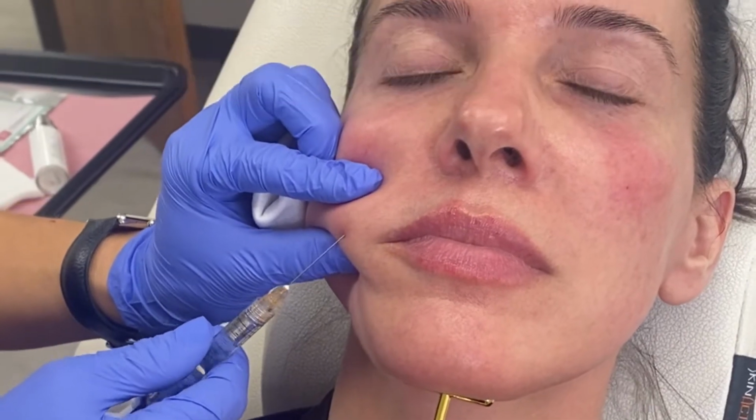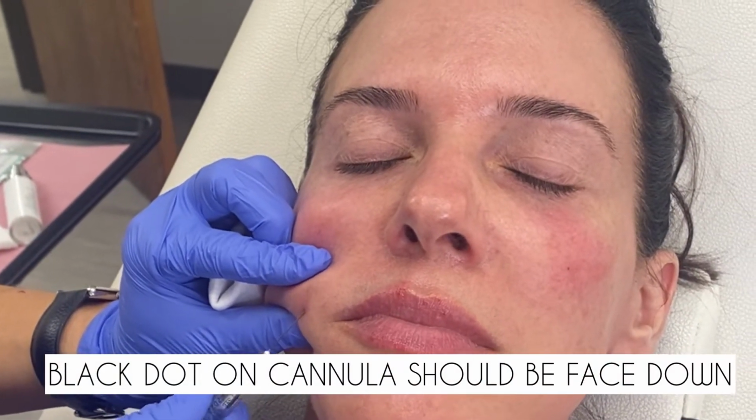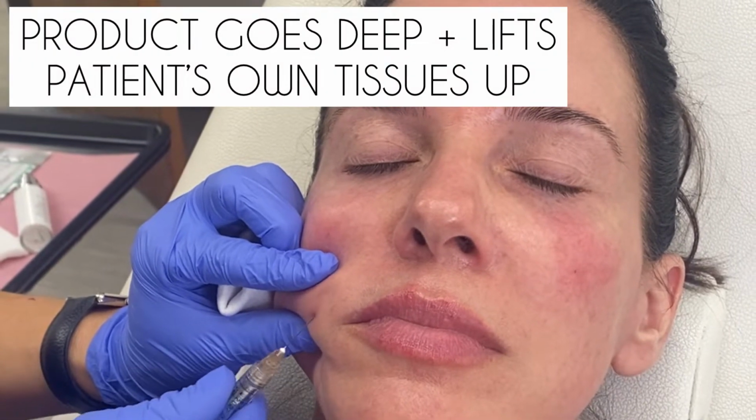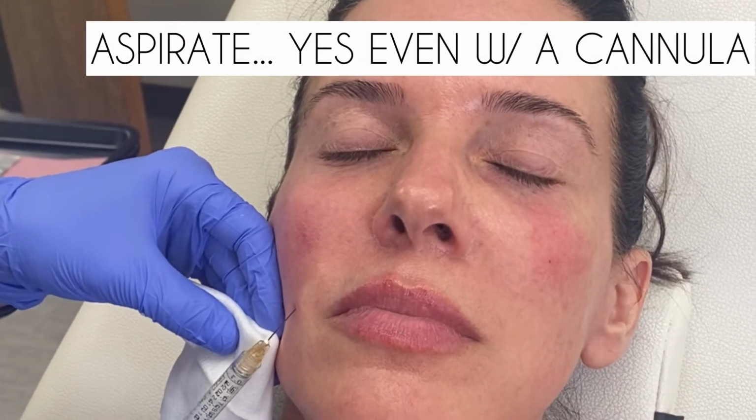I make sure that that little black dot is facing down. That means that my bevel is down and I want the product to go down instead of up towards the skin surface. After I've let that local anesthetic work just a little bit, I continue to aspirate and advance forward, placing small struts of product to support that fold.